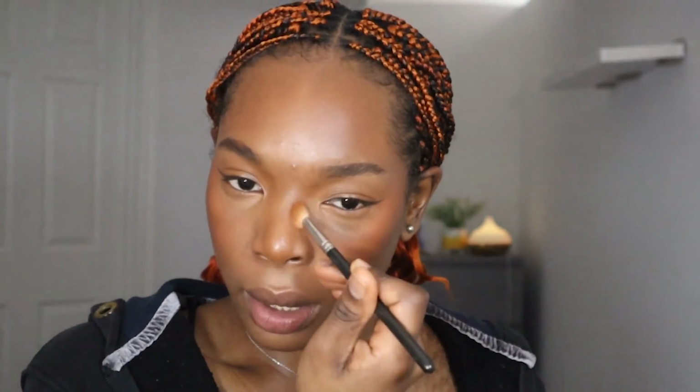I do this thing where I'll finish the full face, but then I always go back in for final touch-ups here and there. When you look at your face, you'll just be like, okay, I need to go back in here and in there, etc. etc. I haven't even put on mascara or done my lips.